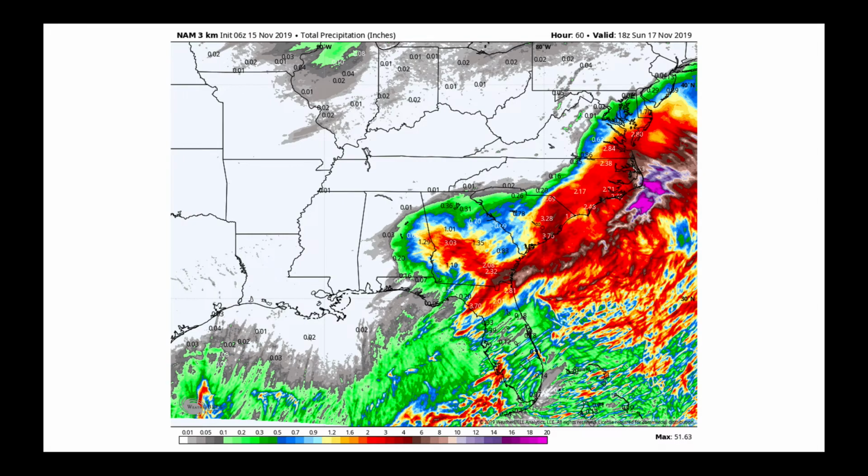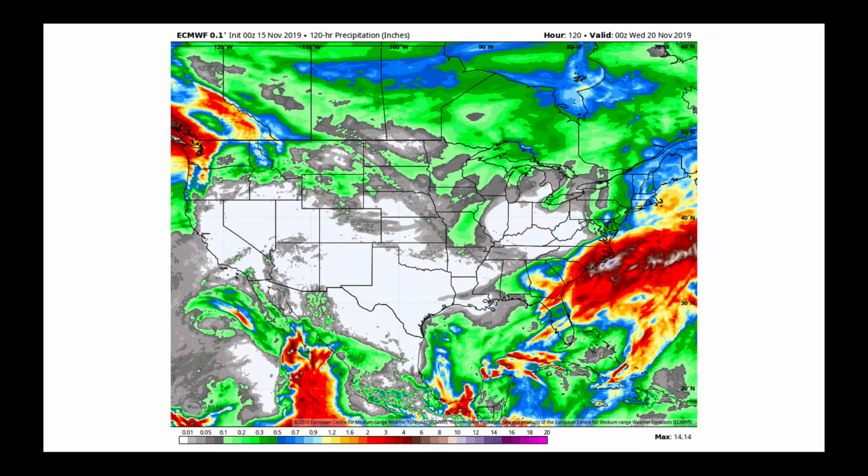So let's look at what we're anticipating for leftover rainfall. If you stretch it out for the next 60 hours or so, which gets us to midday Sunday, we're looking at some locations capable of picking up an additional 1 to 3 inches of rainfall. This will be the problem with this system as it stalls out right off the coast: it could possibly produce some local flooding in this area.